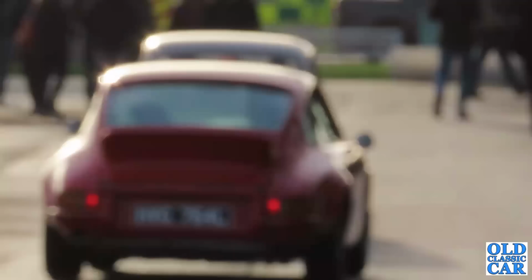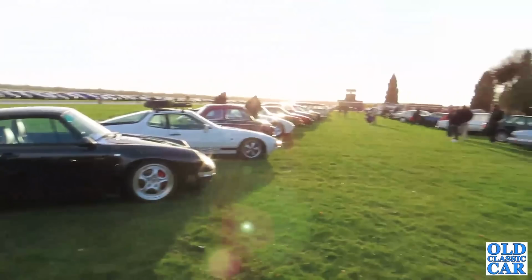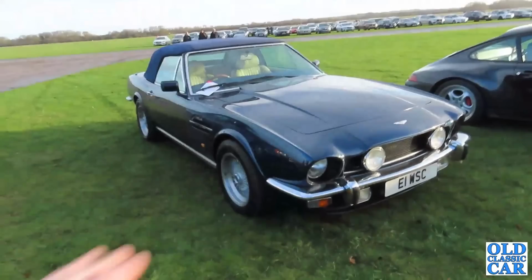It's like a little Fiat, isn't it? Or Seat or something. Yeah, it's a Seat, that's what I was thinking. We're going to start in the forward parking area of the public car park. So if you turn up in something suitably old, you can park here. We've got a glorious V8 Aston Martin there.